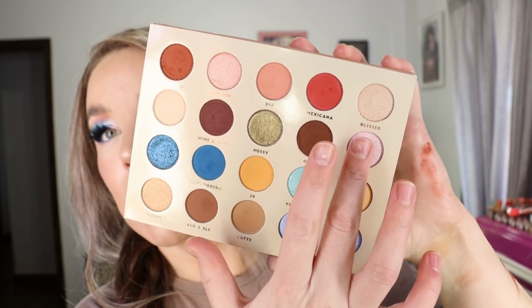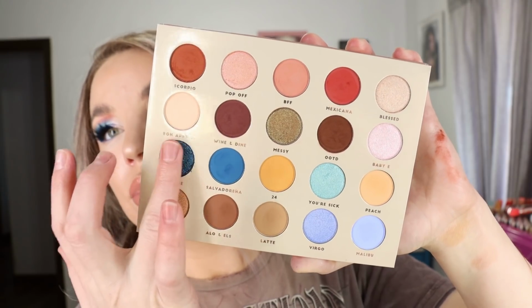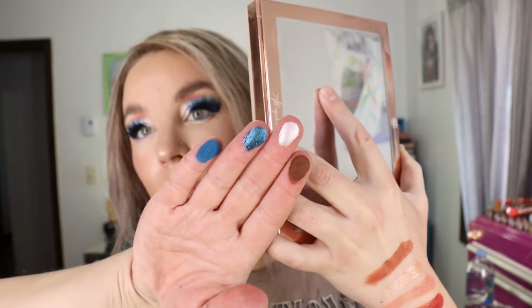Guys, and I was able to use an Ulta coupon on here too, so I saved like $3.50 off of it, and it's not too bad a price for such good quality already.